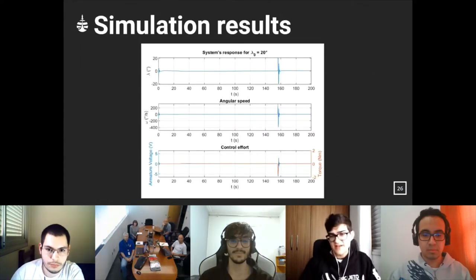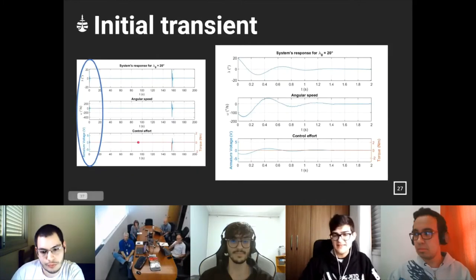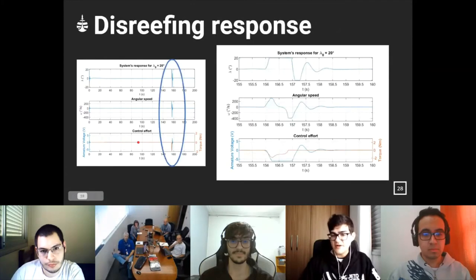Here you can see the results of the simulation for the entire flight. We considered an initial condition of 20 degrees, which corresponds to the situation where the pendulum reaches the maximum angle. So now we are going to analyze the critical moments of the simulation. The first one is the accommodation of the pendulum at startup. We can notice that it stabilizes in less than 1 second and without any major high frequency dynamics. Then you can see the other critical part of the simulation, which is the oscillation caused by the drifting of the parachute. Again, it recovers stability fast.